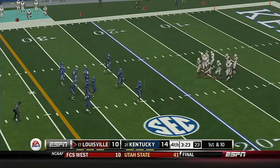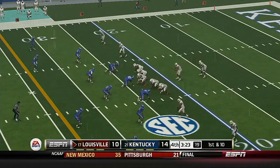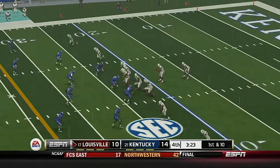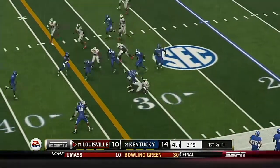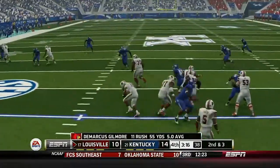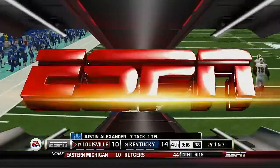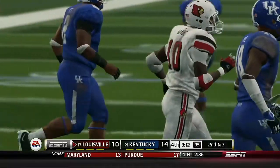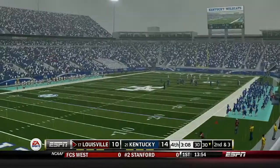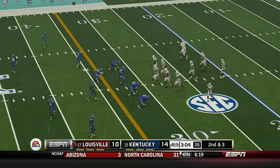This is a pretty crucial series right here. With things being so tight, your best players have to step it up on both sides of the ball. Gilmore takes it up the middle. Runs it left for a decent gain. Second and three. They need about 3 yards to get the first here on second down.